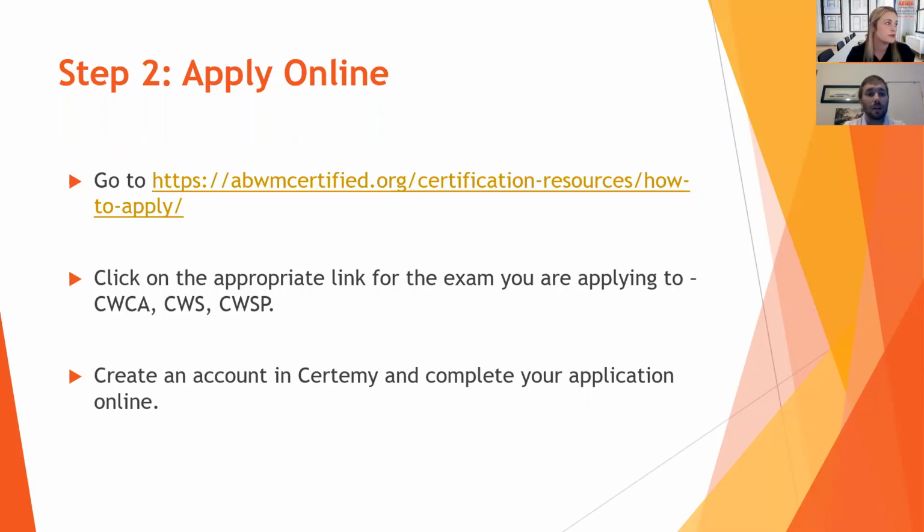Once you're in the application itself, though, you can track where you are with each step in that application. Has it been approved? Is it being reviewed? Is there something missing? That can be tracked. You also pay online, so everything takes place in the online application system. And once you've done that through Certimi, which is the platform that we use, then it moves on to our testing partner, Pearson VUE.